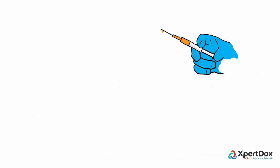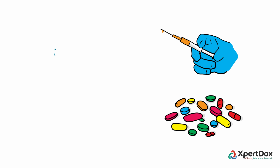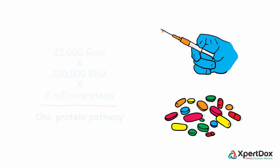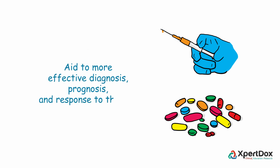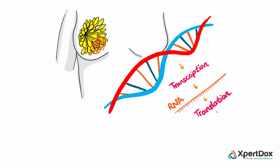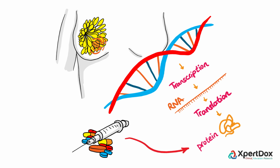Though it may sound mathematically impossible, we now have tools to analyze 22,000 genes, 200,000 RNAs, and 2 million proteins within one cell and find out the one protein pathway signature that is responsible for progression of cancer. These protein signatures can then be analyzed to provide valuable information that may be an aid to more effective diagnosis, prognosis, and response to therapy. We can now look at a tumor cell and find out which proteins are being expressed disproportionately and might be responsible for progression of cancer. Based on this information, an appropriate drug, directed at that protein, can be administered.